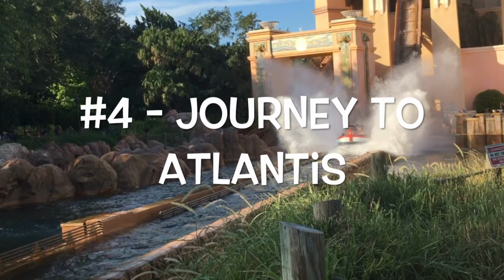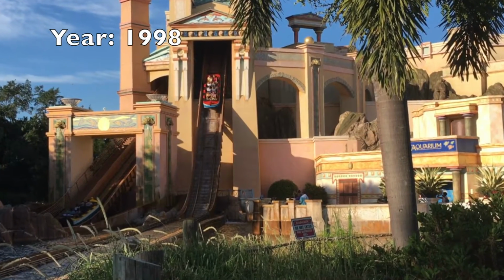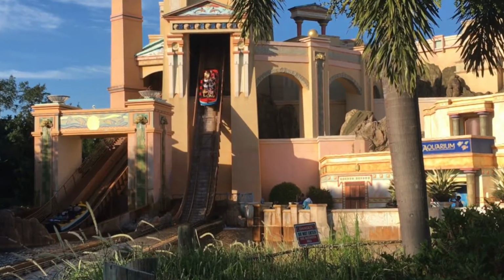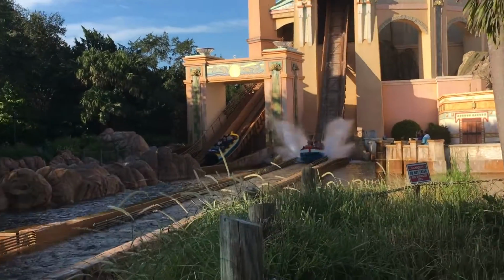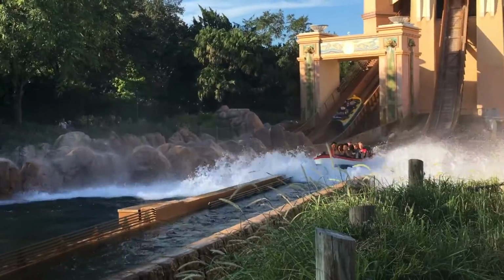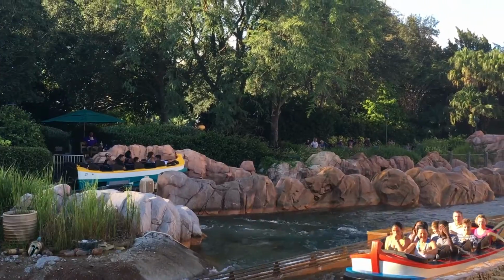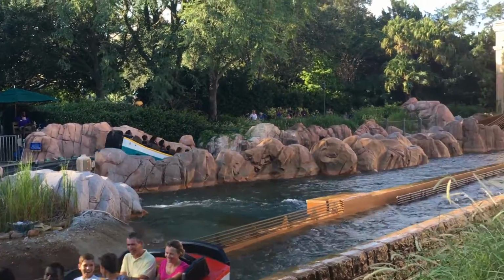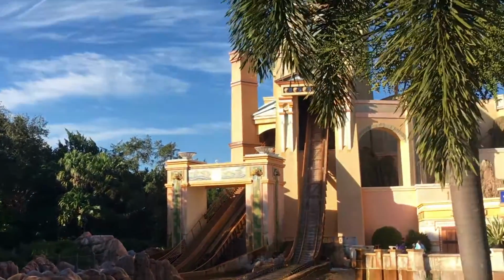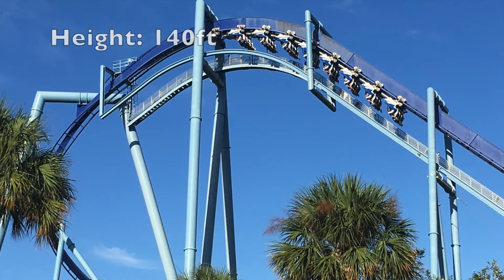At the 4th spot, I have Journey to Atlantis, which is a Mack Rides water coaster. This is my first ever water coaster, and I was very pleased with the experience. Most of it was like a flume ride, which was really fun, amazing theming, but the coaster part was mostly in the dark. It was pretty cool. I mean, you don't get super wet, but there's a really nice drop, that big drop right there, and overall, it's just a super fun ride and great family coaster slash thrill coaster edition, and just really adds support to their awesome lineup.